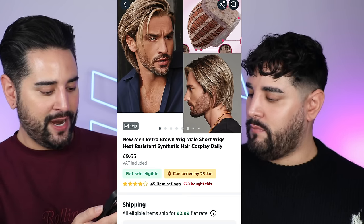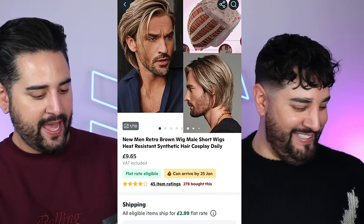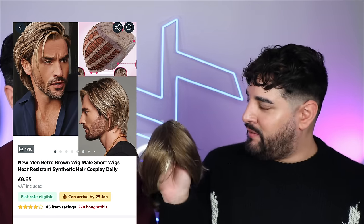So this is the new men's retro brown wig. Male short wigs. It's heat resistant, synthetic hair. Cosplay or daily. We have a picture of a very young looking David Beckham. That's not what this wig looks like at all. I guess that's another thing I'm looking for, for it to actually look like the picture. It's that shininess again, like you would just know. I can see some layers in it though. What does it look like if I just met you through a friend? Yeah. When you left, I'd be like, does he wear a wig? I didn't want to ask because I didn't want to be rude. Wait a minute. I had it on right. That's the back.